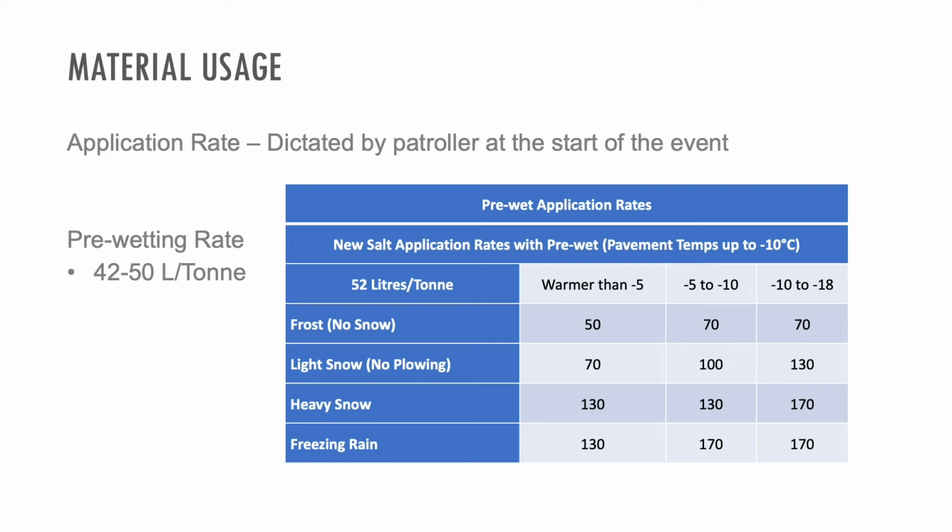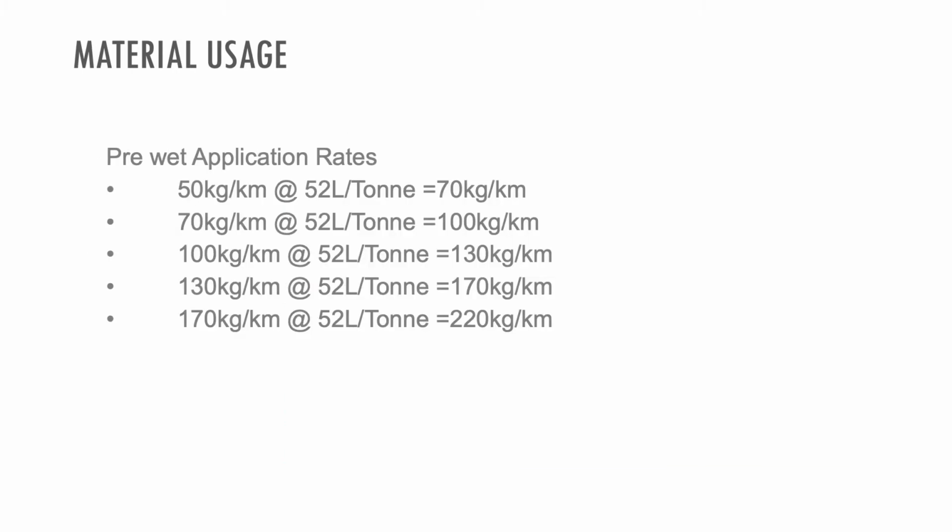Generally, pre-wetting rates are applied at 42 to 50 liters per ton. The application rate will always be dictated by the patroller at the start of the event or during the event if changes are required.